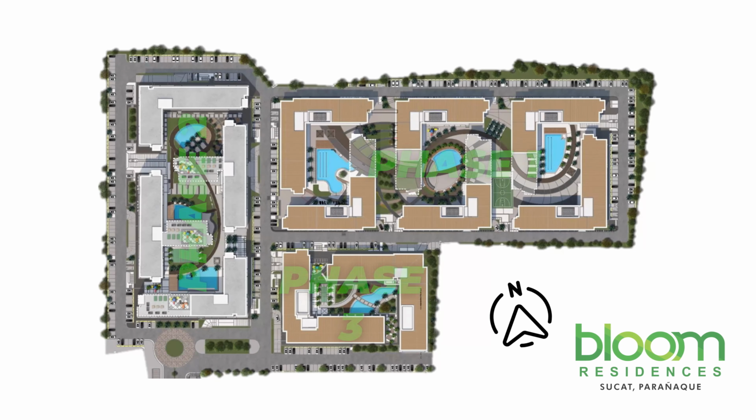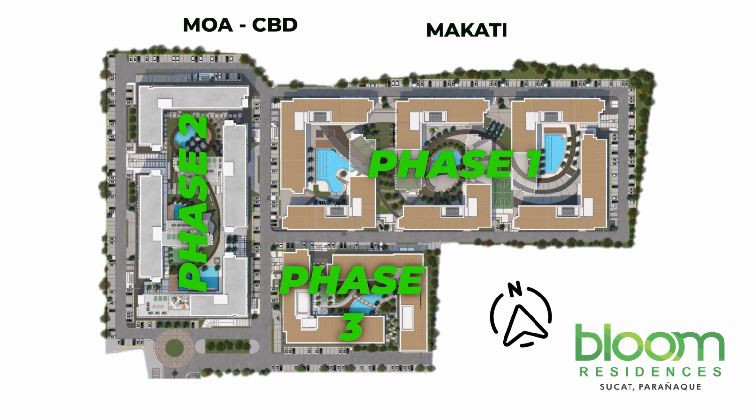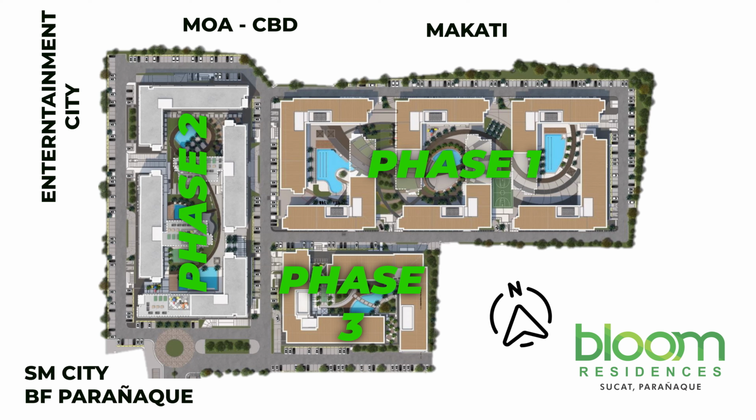Isa sa mga kinoconsider ng mga buyers ay mga pwede nila maging view sa unit nila. Dito sa Bloom, ang pwedeng maging view sa north of Bloom Residences is Makati, Mall of Asia CBD. Sa northwest of Bloom Residences is Entertainment City. Sa west of Bloom Residences is SM CT BF Parañaque. Sa northeast of Bloom Residences is BGC.